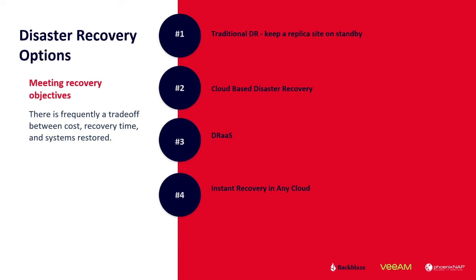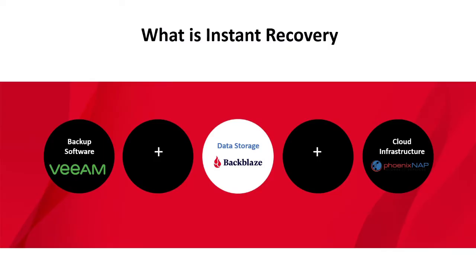So jumping into the last one, which is instant recovery in any cloud, right? We launched instant recovery in any cloud a couple of months ago. What this really is, is a prepared disaster recovery plan that is only used if there's a disaster, right? Thinking about the pieces of your disaster recovery solution, you can look at them as an equation, right? You have your backup software, you have your data storage, and you have your infrastructure.